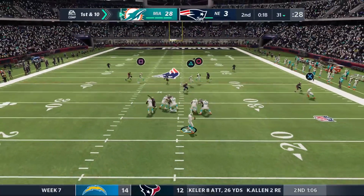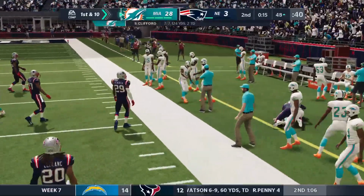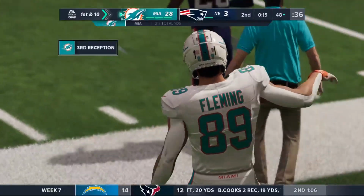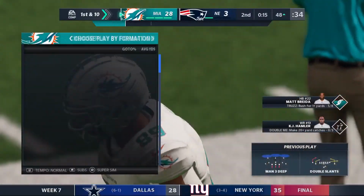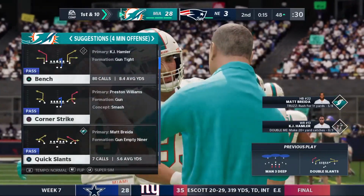Now back to throw. Going right side here, and that's complete. And he'll take this to the other side of midfield before going out of bounds. An excellent pickup of 20 yards. First down, Dolphins.